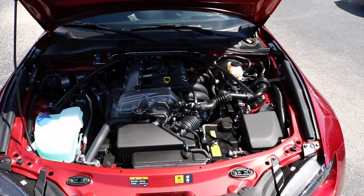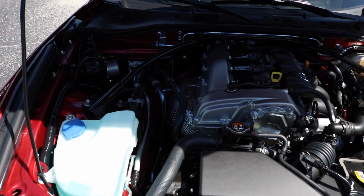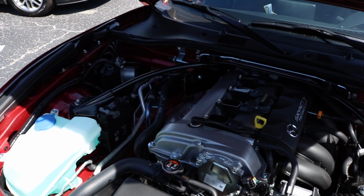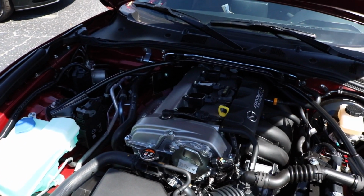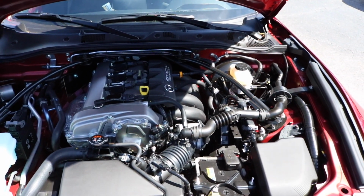Now, if you're wondering what they do, just add a couple extra horsepower? No. If you have a 2018 Miata, you're looking at a bump from 155 all the way to 181, and the RPM has been bumped up from 7,000 RPM all the way to 7,500 RPM.